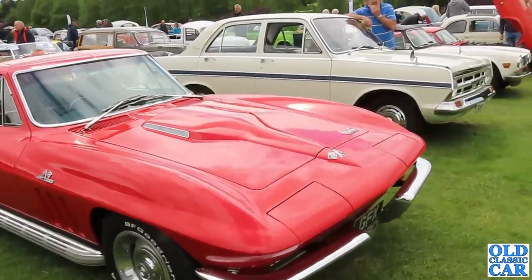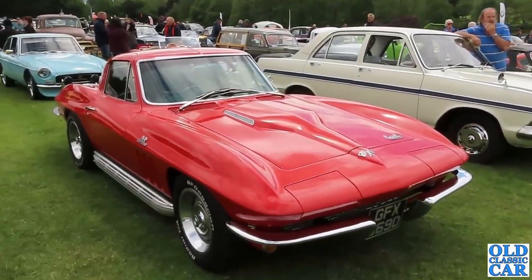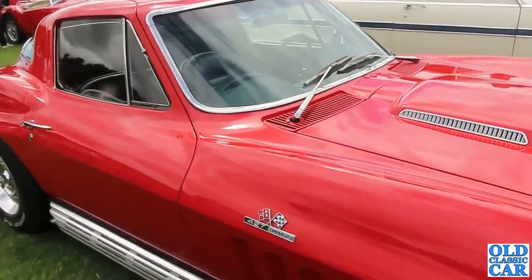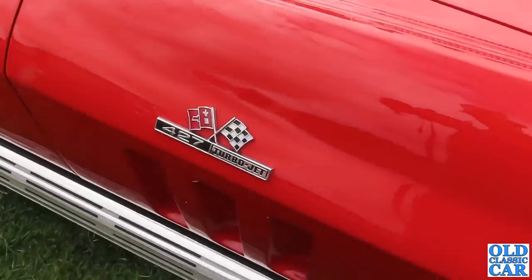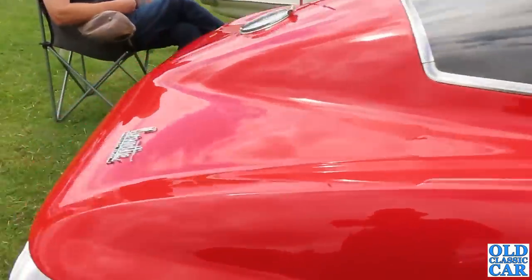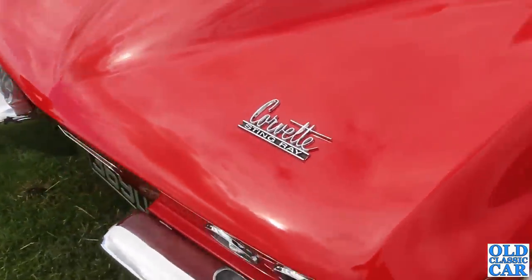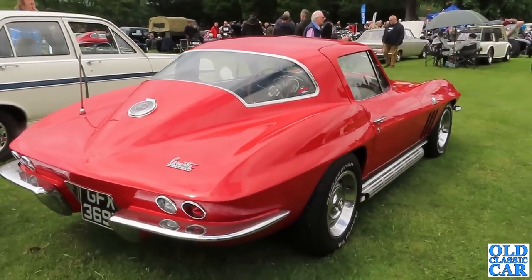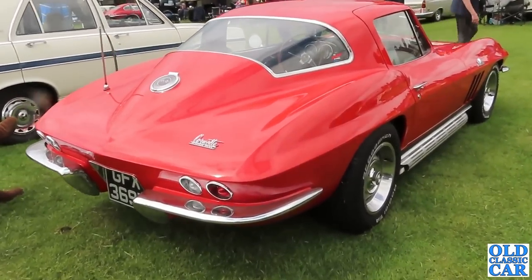Look at this, Corvette Stingray. I'm not entirely sure about Corvettes, but I do like these Stingrays. It's got the big 427 engine. An incredible looking car. When you bring your car into the arena, please stay with the car. It makes life easier.